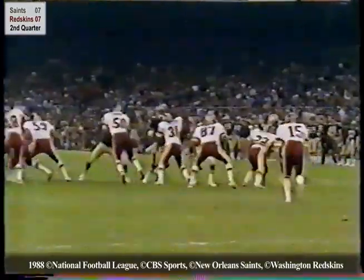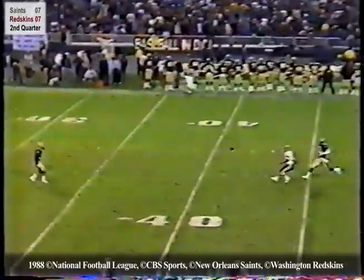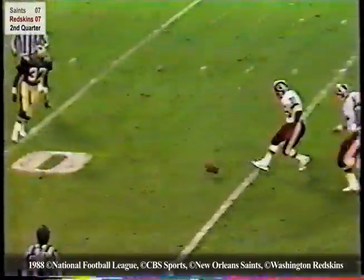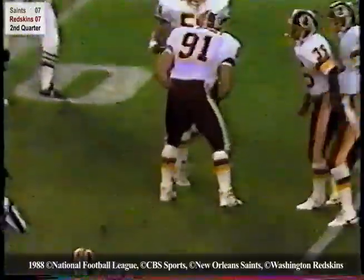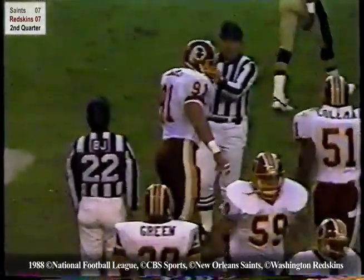Mel Gray back deep with the Saints. Greg Coleman to punt it. This one slides off the side of his foot a little bit, but takes a Redskin roll, and they down it. Keith Griffin down quickly. 7-7.